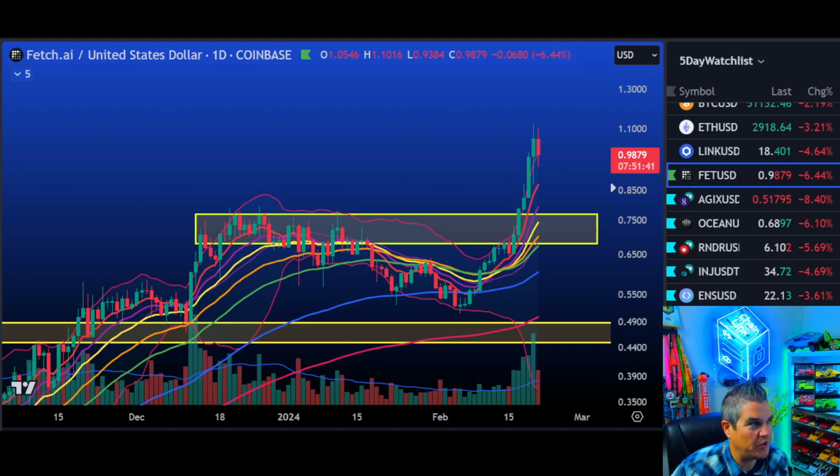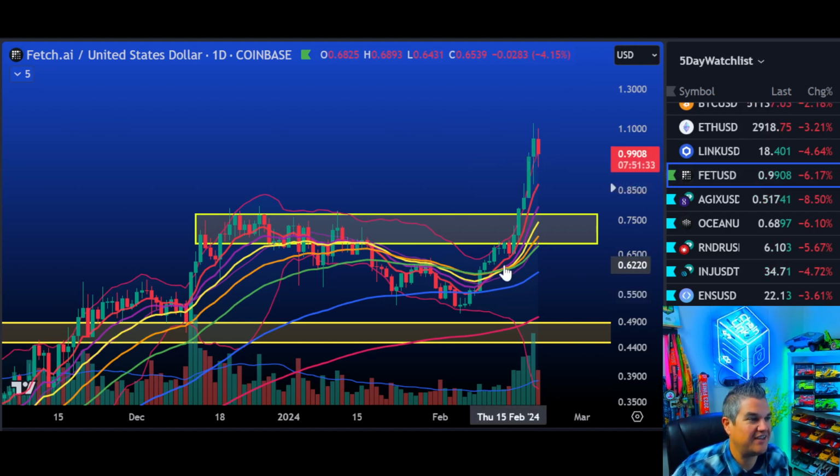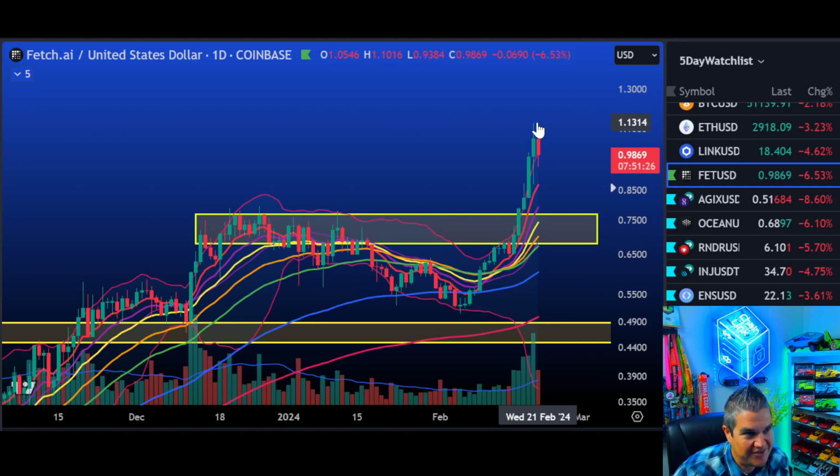Today we're going to look at our altcoin of the day, FETCH.AI, also known as FET, against USD. So let's get right to it. Fetch on an absolute rip through the month of February, a low of 50 cents, a high of $1, almost a 2x in 20 days is pretty fantastic. Confirmed with a lot of volume.